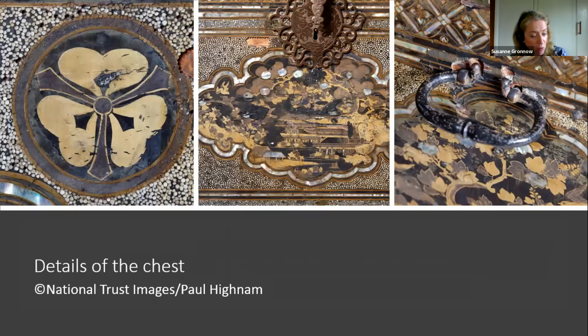Now, exactly how and when the chest was brought to Wales, we don't yet know, but it was probably acquired by Sir Thomas Middleton, who bought Chirk Castle in the late 16th century. Middleton was a member of the Elizabethan court and became Lord Mayor of London, and was a founder of the British East India Company. Therefore, he was really in the thick of London's trading networks with the world.